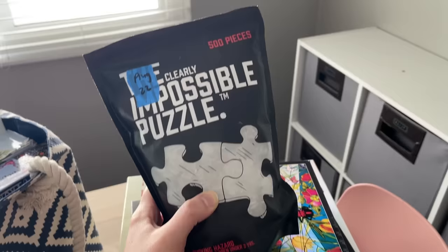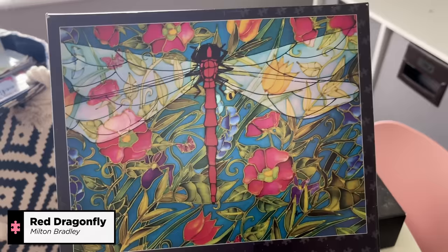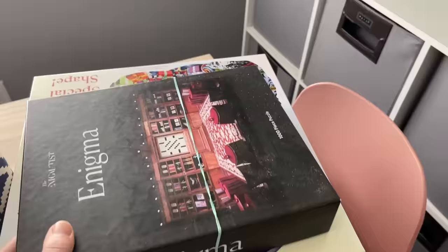I have no idea if I'm gonna ever do this one on the channel, but you guys know that I love my unique puzzles. So another clear puzzle will just fit right in with the collection. This one I grabbed just because I thought this foil effect was kind of interesting. Honestly, I have so many puzzles to do now, I might just bring this one back without actually having solved it. This one, again, came from Tammy.